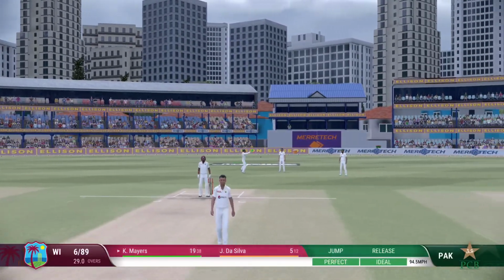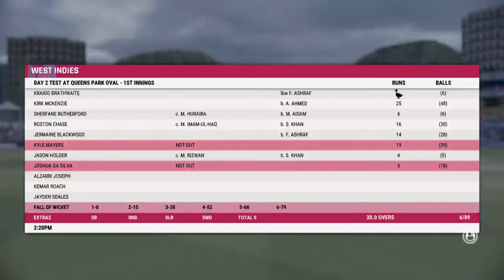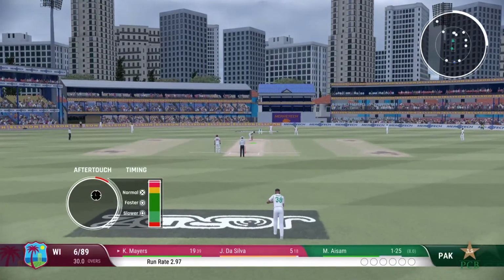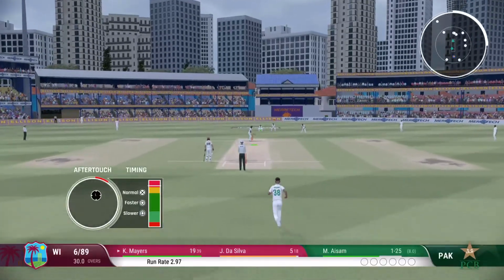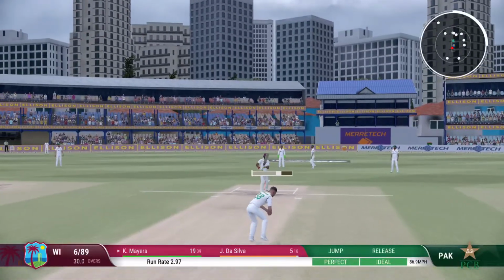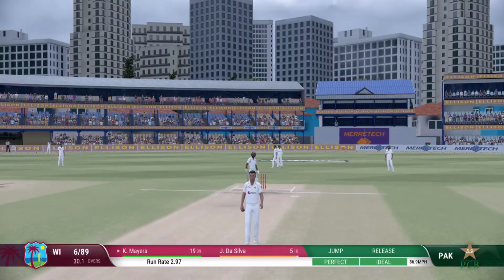End of the over. 4 runs coming from it. West Indies. Solid defence, very compact.